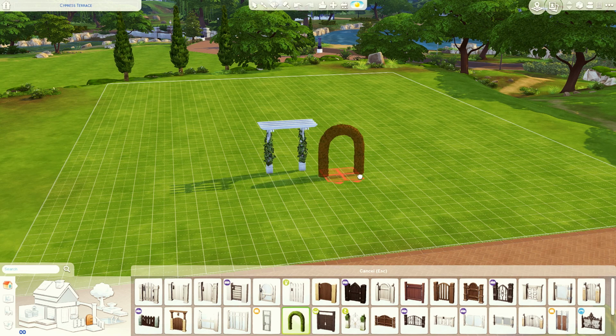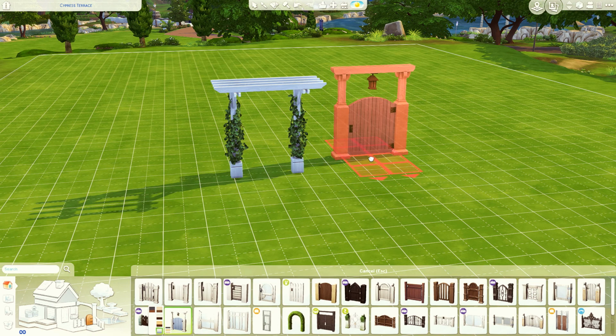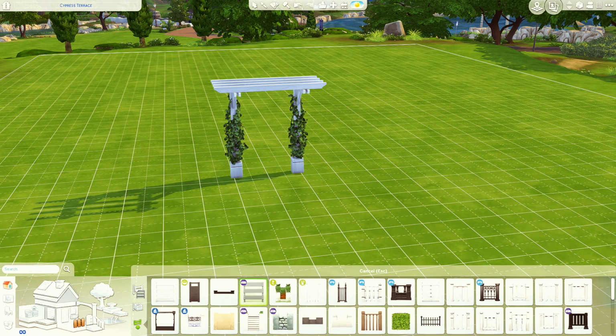There's a green archway, but I think I want to keep it white, this white wood. And there's also, well, there's this one too that might work nicely. So we'll just kind of play with it. And that one has the little lamp on the top too. That might work really nicely. So I'm going to draw a little fence.